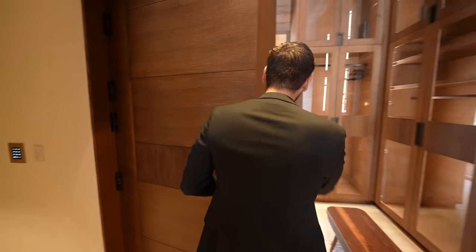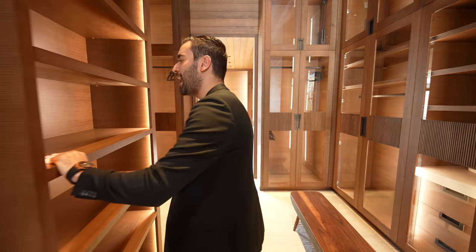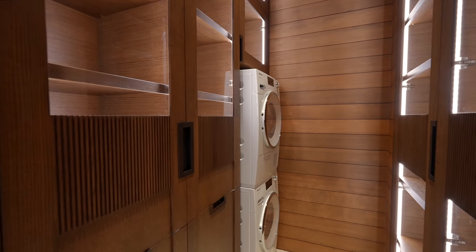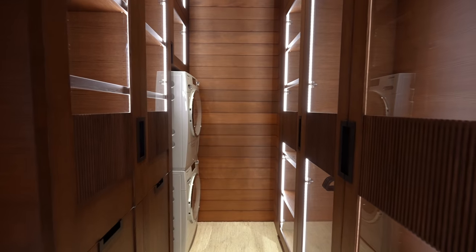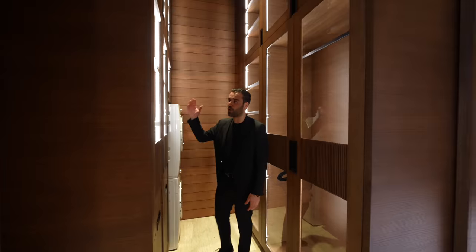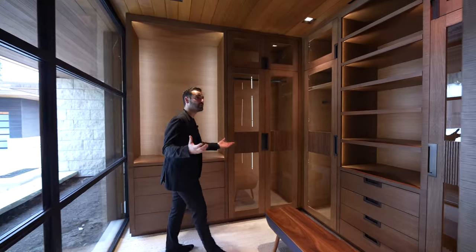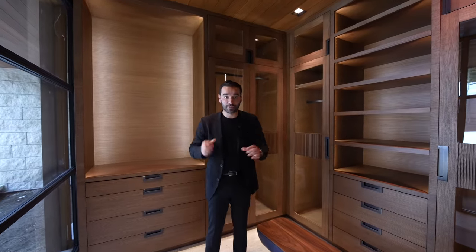Now, cabinetry continues. We have washer and dryer around the corner here, stack design, which is a nice convenience for the primary bedroom. Again, ton of storage, open shelving, closets, and it actually extends out to this side where we have more drawers, hangers, everything you need. Beautiful primary bedroom closet.